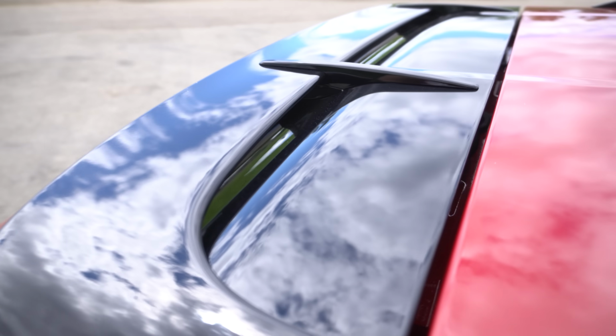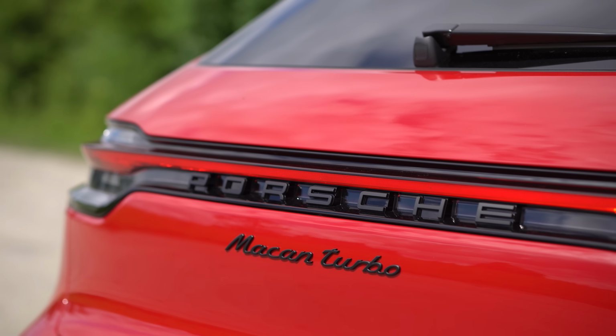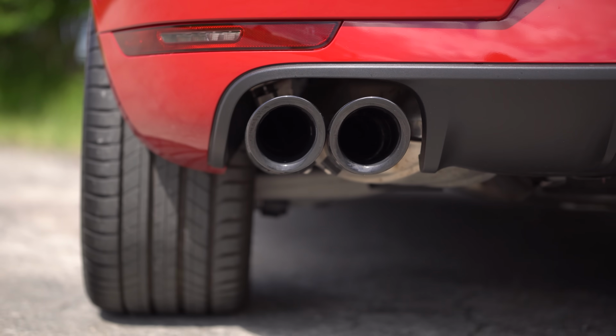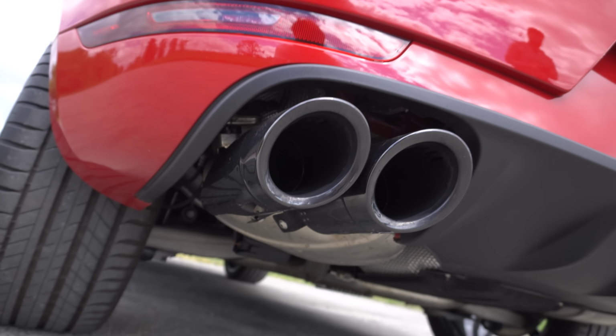And then moving on to the back end, we do have a cool black spoiler up there, which matches all the black accents on the car. And then we've got Porsche written out in like 3D letters with really cool taillights. And matching all that are those black sport exhausts, and they are very real. And they're very thick for some reason. Yeah, like very thick walled.